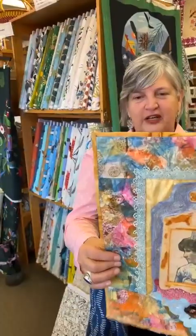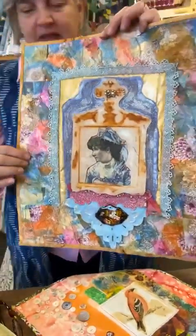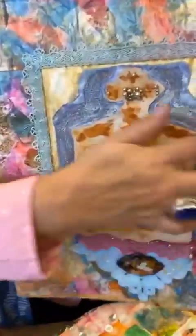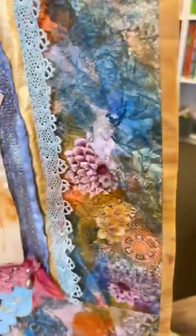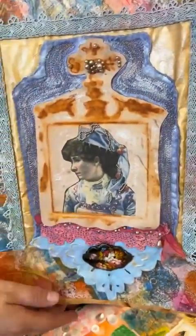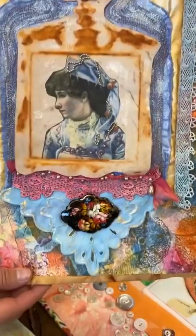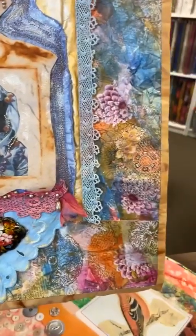So this is my very first piece that I did using silk paper. This piece has been handled quite a bit. Vintage pieces of trims. This is a transfer artist paper on a rusted piece. And so that one was one of my first pieces.